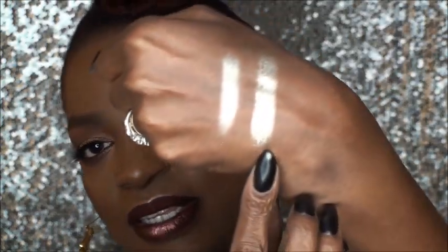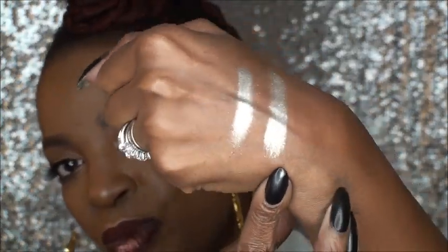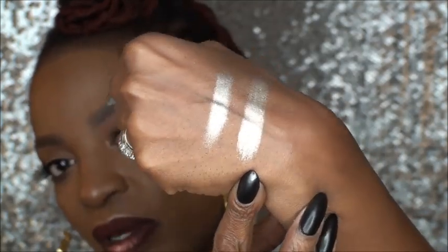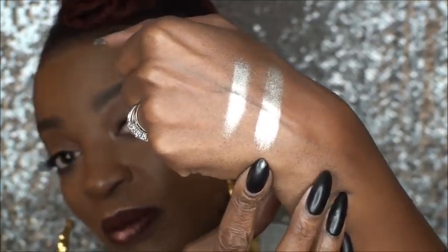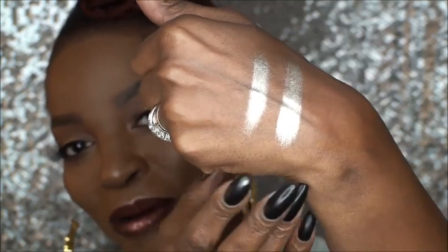They're so pigmented. Okay, so next up is Tinsel. This is just a beautiful, I love this color. It's like a white gold color. I just love it. It's probably my favorite metal in the whole palette.